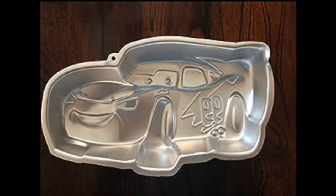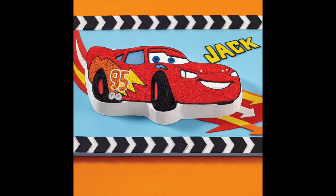Of course, you could also buy a Lightning McQueen shaped cake pan. There are a few different versions of it. And you can make your own Lightning McQueen shaped cake. Unfortunately, the only image I could find of one of these cakes completed was made by the company that makes the cake pans, so just know there's no way yours is going to turn out as good as this, unless you're like the Cake Boss or something.